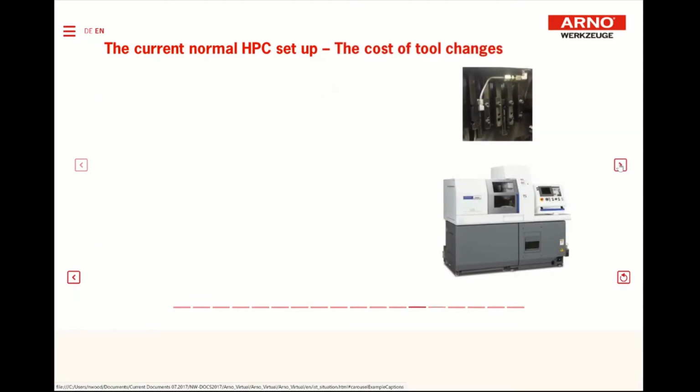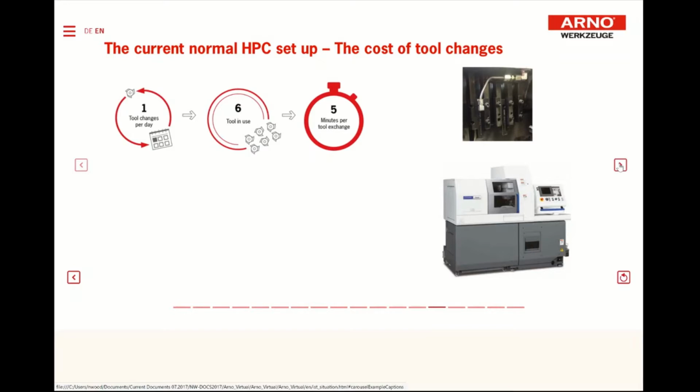So what we're looking at here is, in terms of the tool changes themselves, the cost of that particular tool change. What we're looking at is a generic setup. Obviously, different people will have different setups in their manufacturing requirements. They may be different to this in many respects, but this is a guideline based on practical experience.